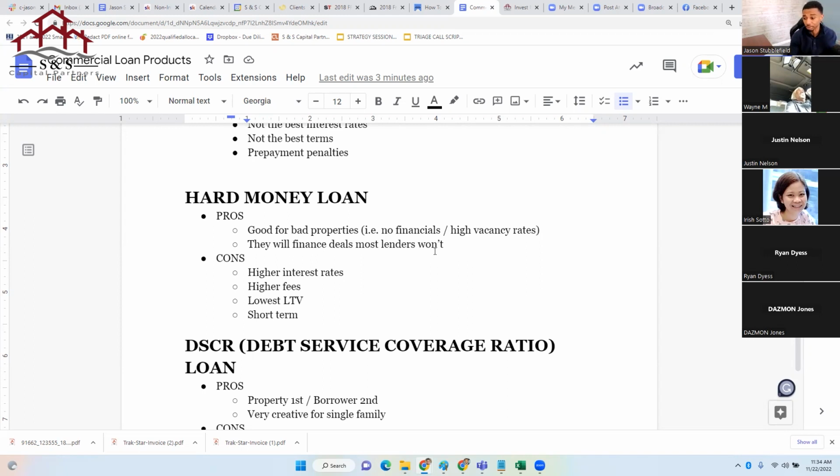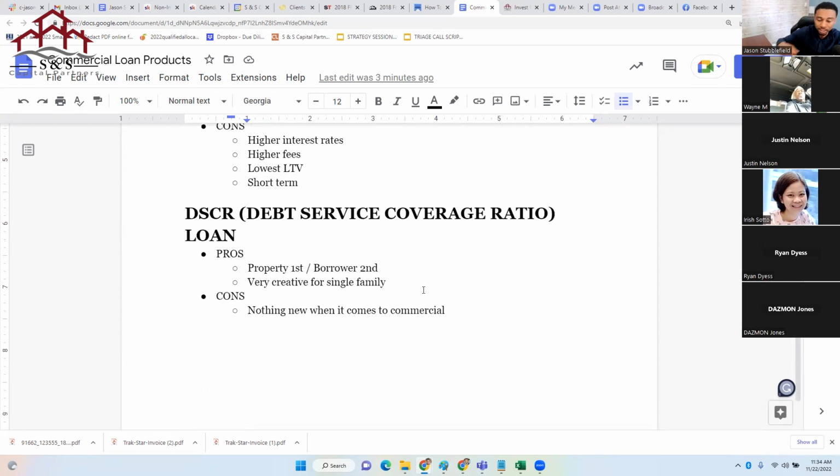And then finally, I just threw this in here because it's coming up. It's got a fad, it's got a buzz around it: the DSCR loans. I had to do some investigating just to really see what this was all about. And in my opinion, this is where the commercial world of underwriting has now made its way over into the single family space. The biggest benefit is that they look at the property first and the borrower second, which is what all the other commercial products do.